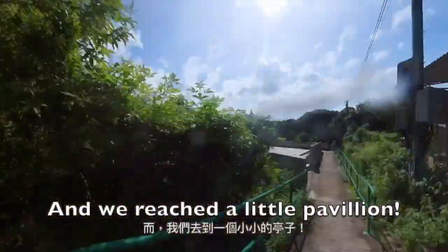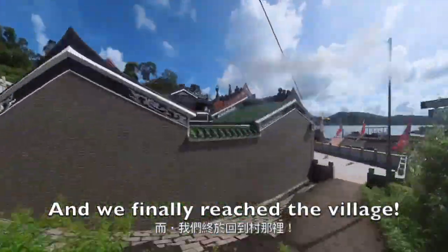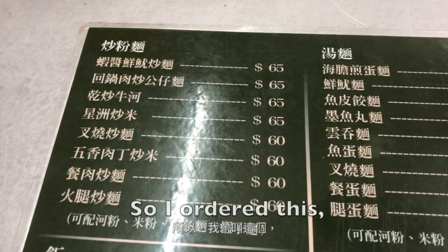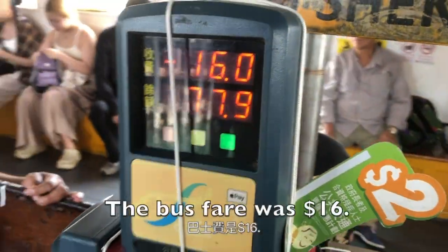And we reach a little pavilion. And we finally reach the village. So I ordered this fried noodles with shrimp paste and fresh liquid. And my boyfriend ordered this. The bus fare was $16.